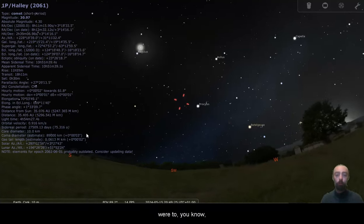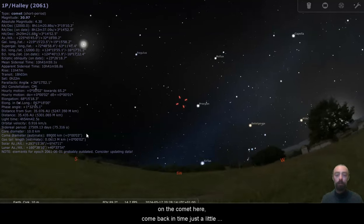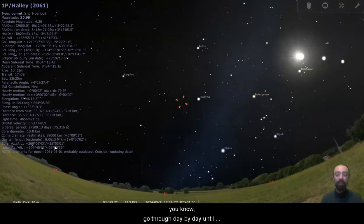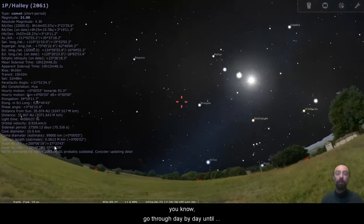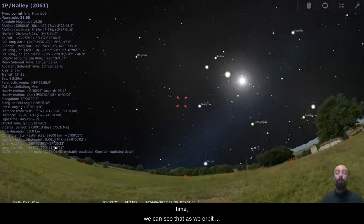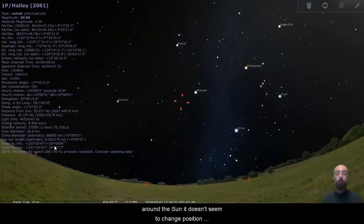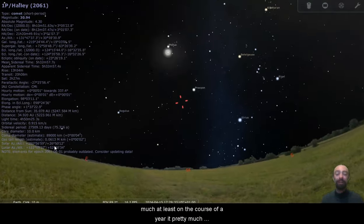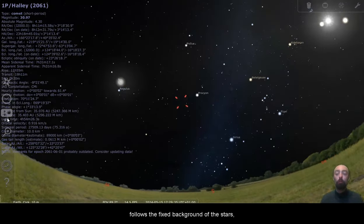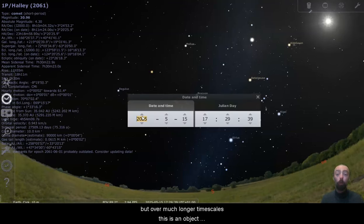And if I were to zoom in, make sure we're zoomed in on the comet here, and come back in time just a little bit, if I were to go through day by day until we got to 2061, that would take an awfully long time. We can see that as we orbit around the sun, it doesn't seem to change position much, at least over the course of a year. It pretty much follows the fixed background of the stars. But over much longer timescales, this is an object which is orbiting the sun.